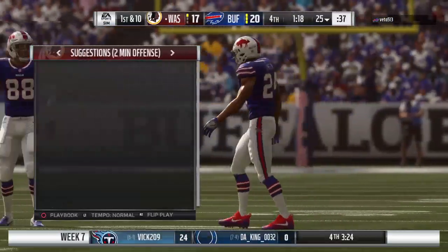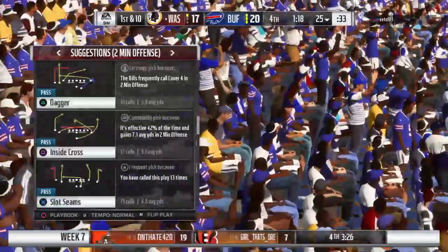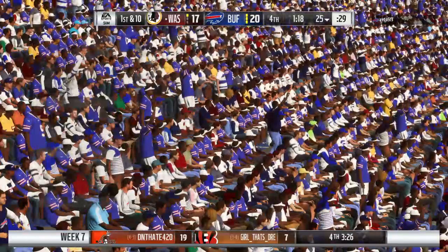And here come the Redskins now. They're only in need of a field goal, a decent amount of time on the clock. So tell me if I'm wrong. You don't have to be too panicked here. No, not at all. I agree with you.